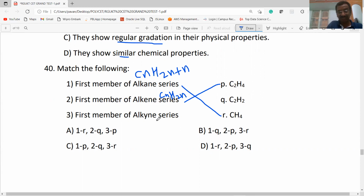ethene. Next, alkynes: the general formula is CnH2n-2. If n is equal to 1, we get C, which is not an alkyne. If n is equal to 2, we get C2H2, which is known as ethyne, and its common name is acetylene. So option A is the correct one.